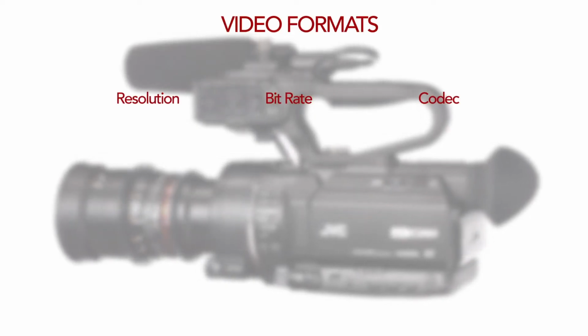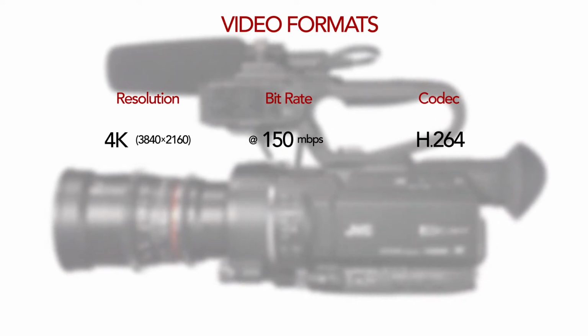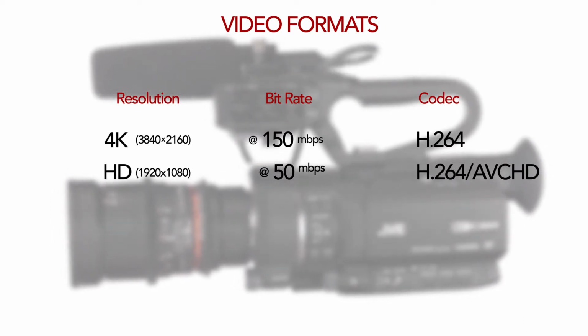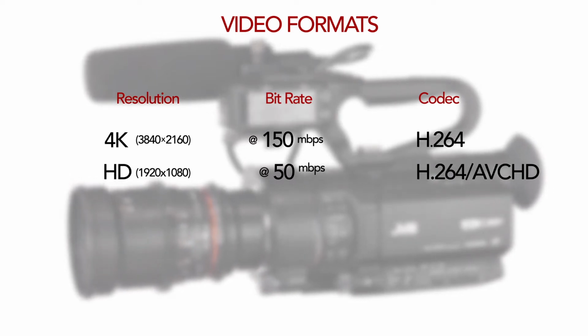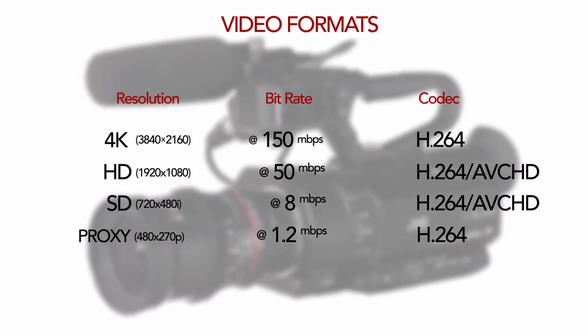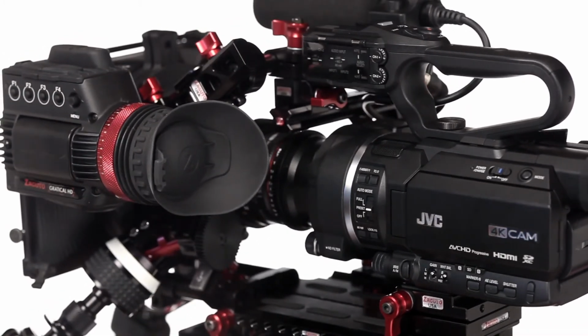So why don't you give us a little of the specs on the camera? Sure. So at the highest level at 4K, it records at 150 megs, H.264. And in high definition, it records at 50 megs, 422, H.264, and also includes AVC HD as a recording platform. Also can record standard definition, 480 by 270 progressive, 30p, which is ideal for small form factor screens and immediacy, really, to send the video up to the web.